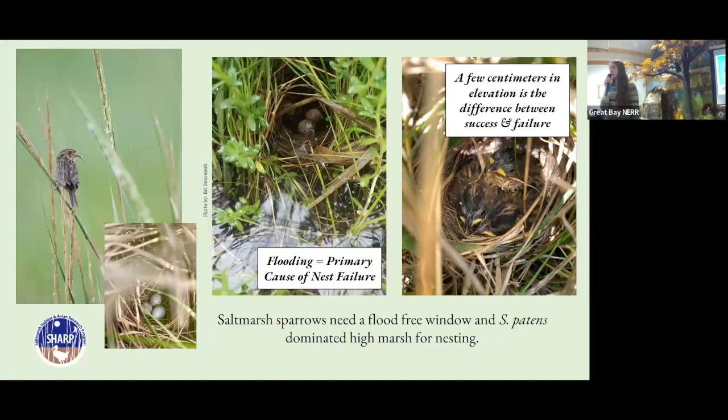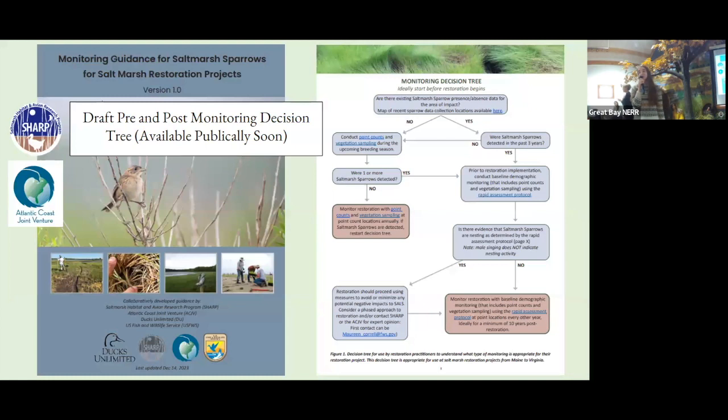We don't yet know what restoration technique is best for restoring a salt marsh to promote salt marsh sparrow populations. But we do know that a few centimeters in elevation is really the difference between success and failure for many salt marsh sparrow nests. And so myself and colleagues are saying, well, this is a great opportunity for collaboration as these projects are happening. And so the Salt Marsh Habitat and Avian Research Program, along with the Atlantic Coast Joint Venture, are creating a pre and post monitoring decision tree to help restoration practitioners and specialists decide what is the best way to monitor for salt marsh sparrows at their project site.